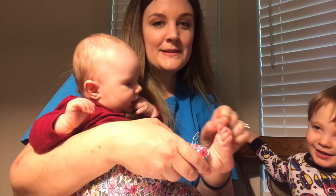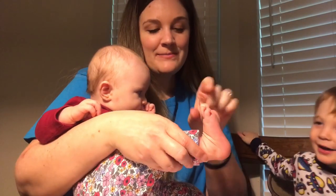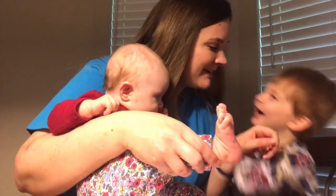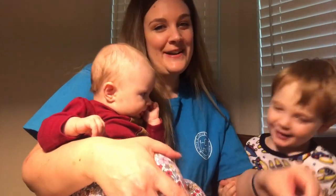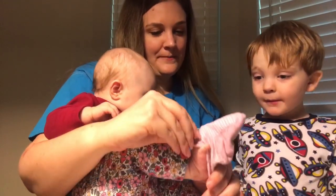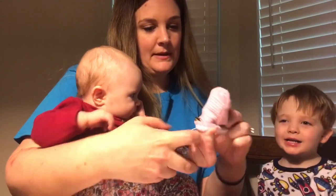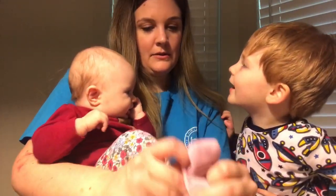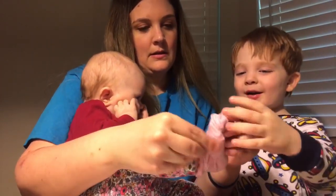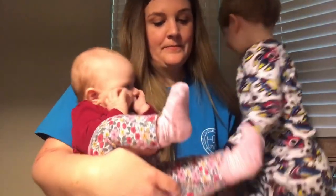Okay. This little piggy went to market. This little piggy stayed home. This little piggy had roast beef. This little piggy had none. And this piggy went all the way home. Okay. Let's put a little sock back on. Hold his sock and then we'll do the next one. Now we can get her socks and do it again. Oop, her little toe. My toe is falling out. It's gonna grow a baby.